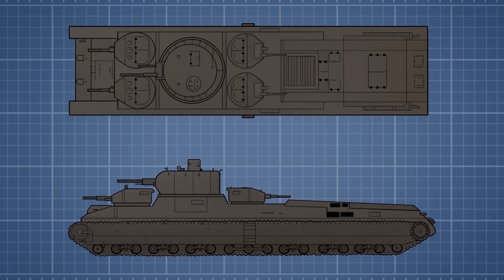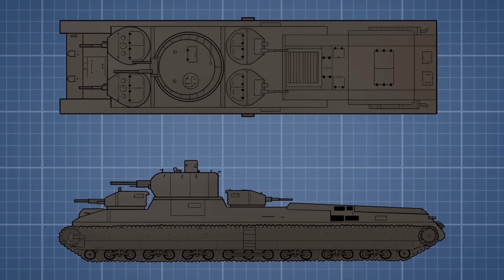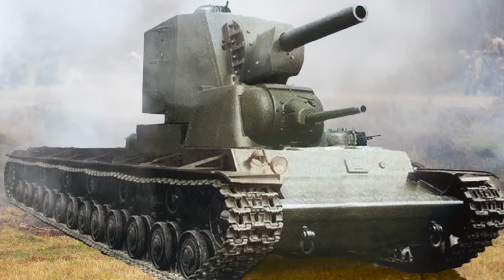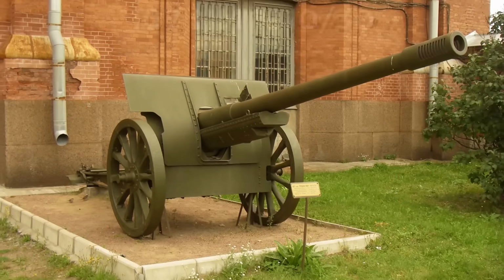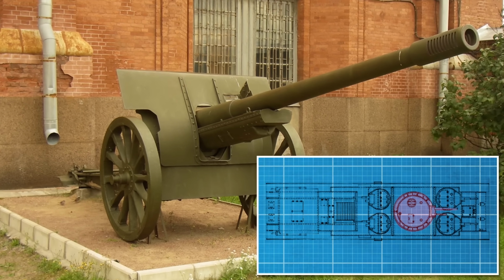Aside from being more than twice the size and weight of standard tanks of the time, the standout feature of this bizarre behemoth was the sheer number of turrets attached to the front. Various armament schemes show some designs boasted 3 turrets, others had up to 5, and almost all of them contained a 107mm 1910/30 field gun as the main armament.